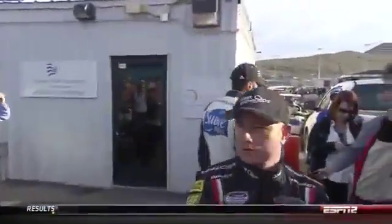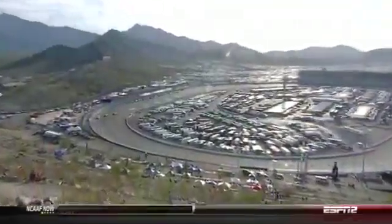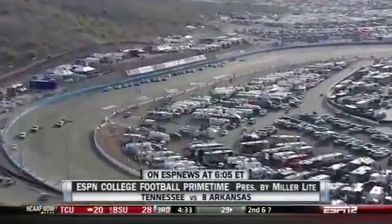Potential race-winning car now crashed, and he's back in the garage area, guys. All right, tough break for Eric Almirola. And there you see Jason Leffler as we're approaching the top of the hour, as we are under a red flag condition here with 25 laps to go.